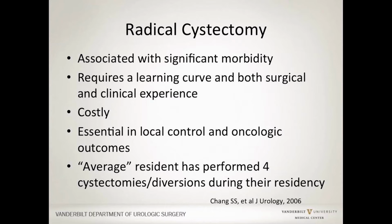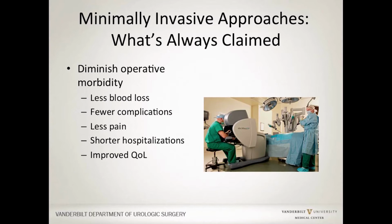And so then in attempts to move to minimally invasive surgery, you all are familiar with the robotic approaches and the attributes that people have claimed to be helpful in terms of doing robotics as opposed to an open approach.